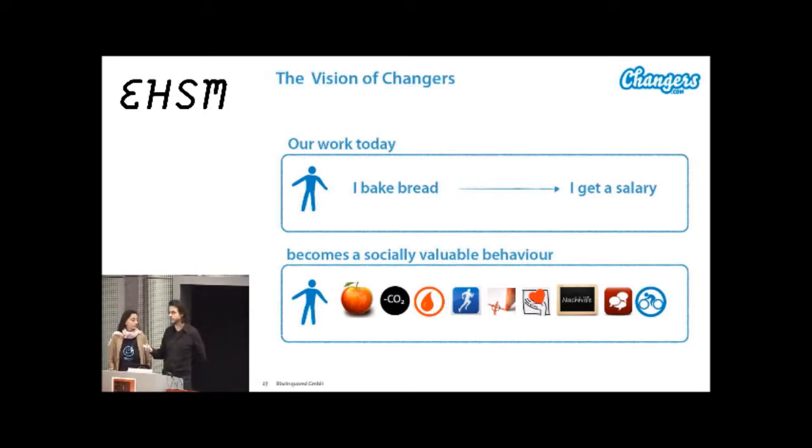And this is a system that we can use for other activities as well. For example, you take your bicycle instead of your car, or you use public transport, or you have your health plan, or whatever it is. So you save opportunity costs for society, and this is exactly the value system we are based on.